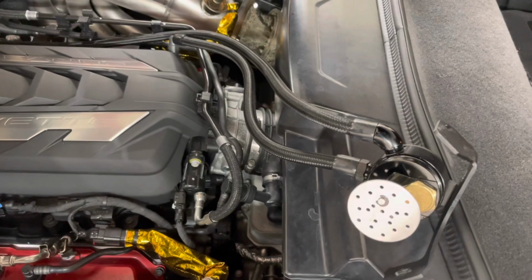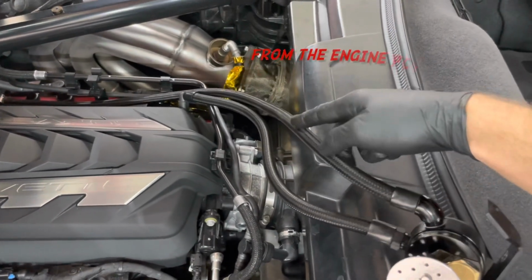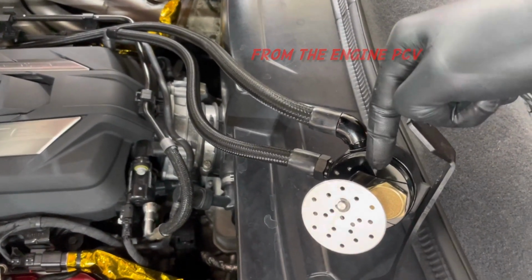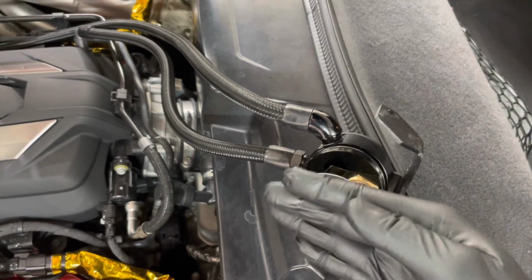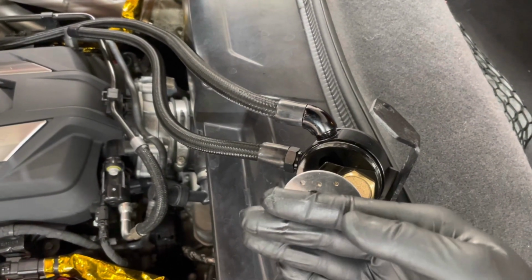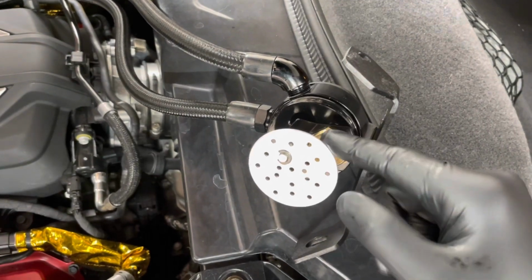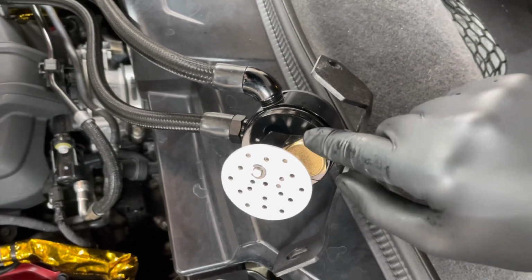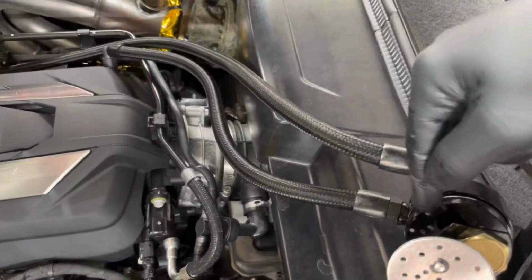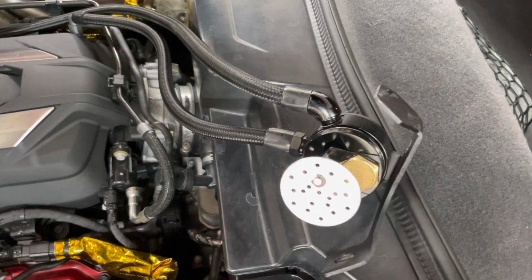So how these catch can assemblies actually work is positive crank ventilation pressure will travel from the PCV valve on the engine through this tube, and it will enter the catch can assembly through this hole above this baffle. The oil will fall below this baffle here, and it's intended to sit in the bottom of the catch can. Because there is a lot of pressure in these, the point of the baffle is to keep oil down low, and the point of this brass filter here is to keep it from exiting through the vent tube, and the vent tube is above this brass mesh. It exits back into the intake manifold after passing above the baffle and then through the filter. So ideally you would only have vapor or air pressure go through.